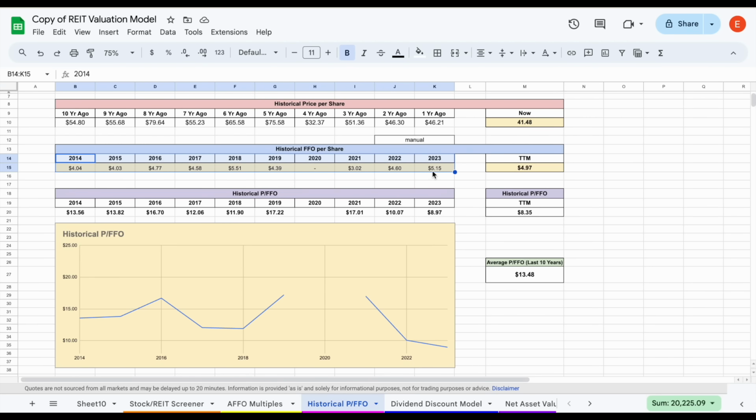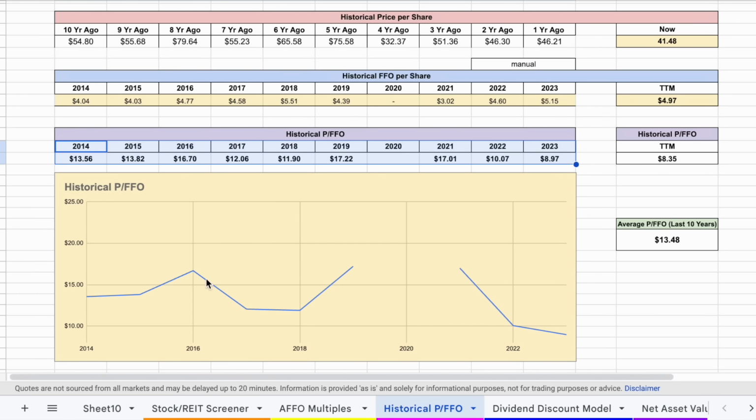So what we do is we divide this price per share by the historical FFO on a yearly basis, and we get historical price to FFO over the past decade. And basically we can see the trends. We can see the averages for where it's been over the past decade. And the average price to FFO for this company over the last 10 years is sitting at about 13.48.